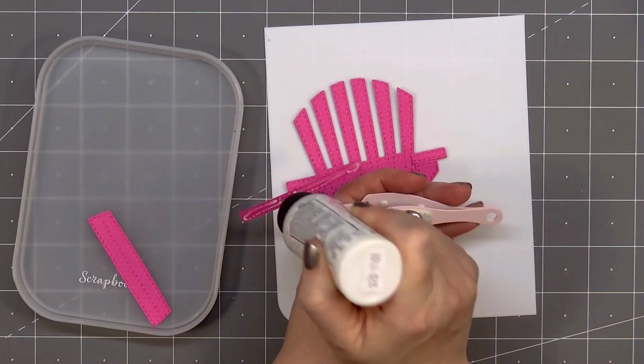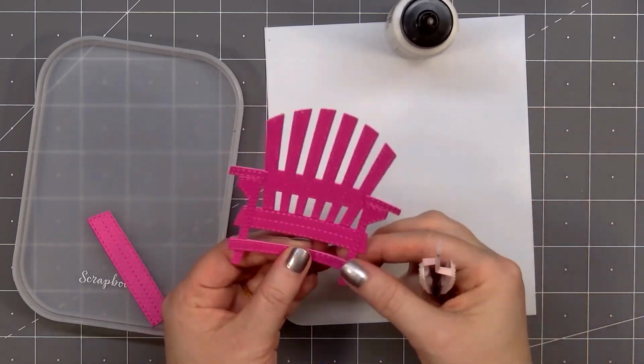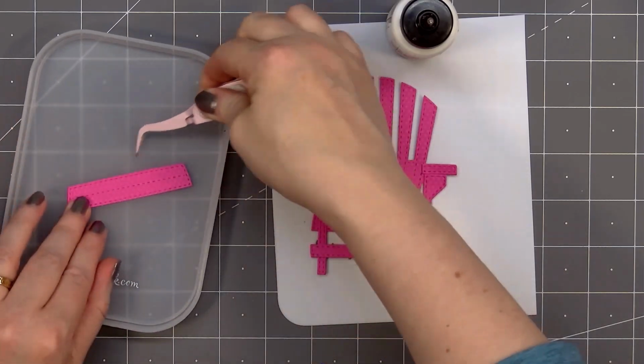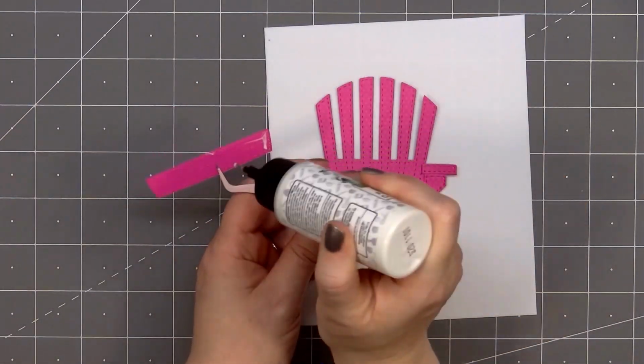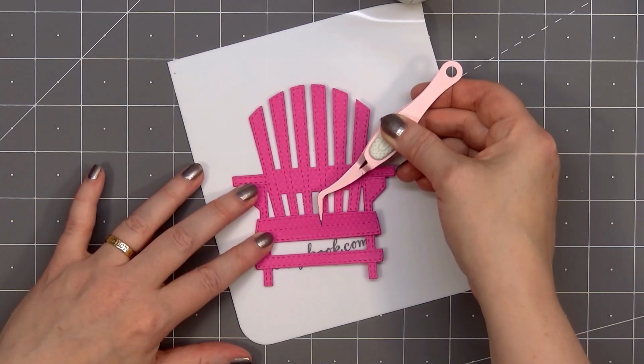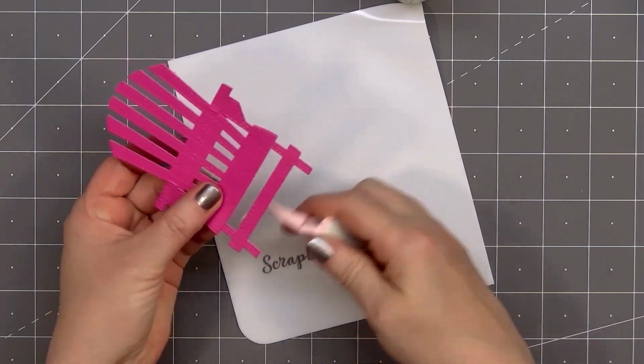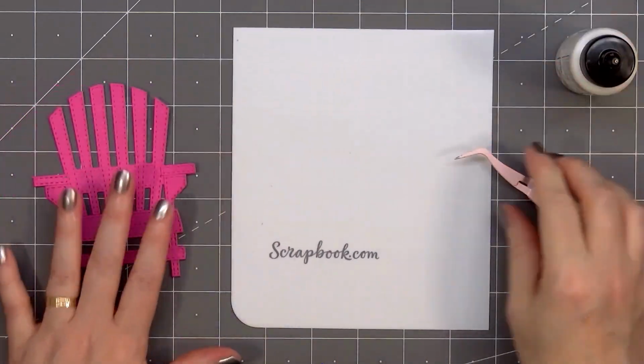Jaded Blossom just keeps coming out with more and more fun items that work with the gnomes. They have vehicles to ride in, a motorcycle, there's a mushroom they can sit on top of. Love all the different options. So there is the beach chair all assembled, so cute.